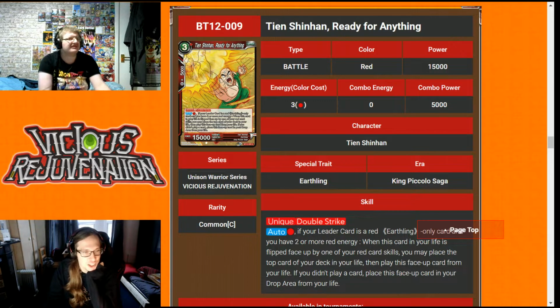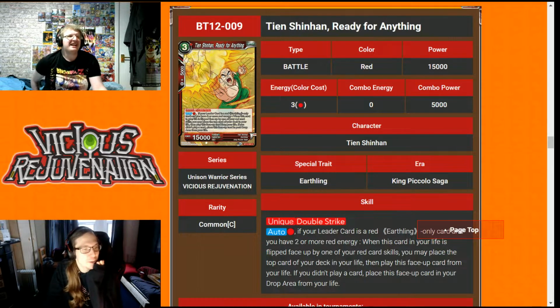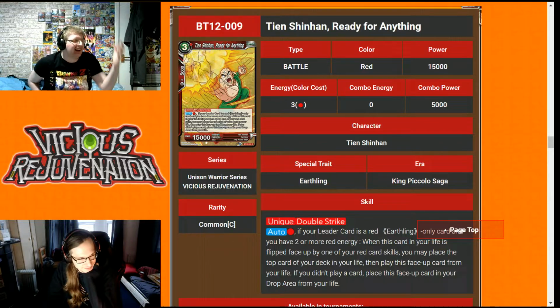Tien Shinhan, Ready for Anything. He doesn't really look ready for anything, though. No, he doesn't. He looks quite open, if you ask me. He looks quite shocked that his hand's glowing. Like, my hand is on fire!